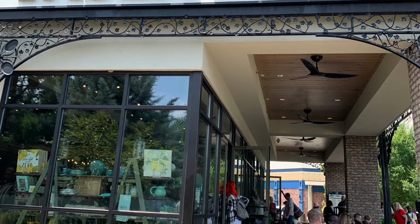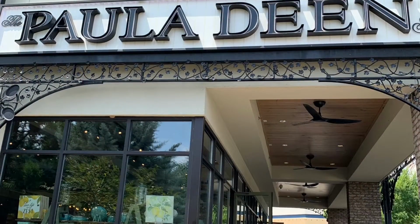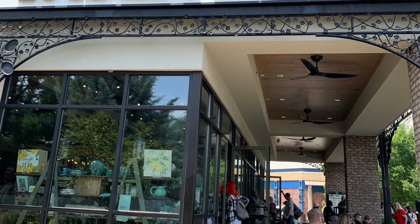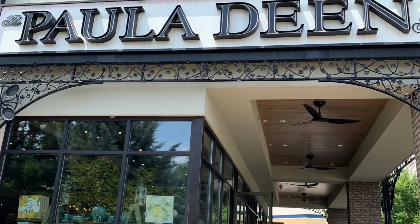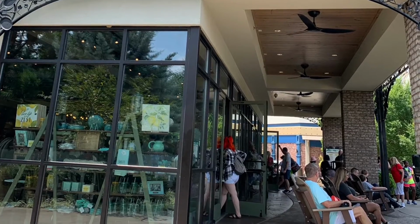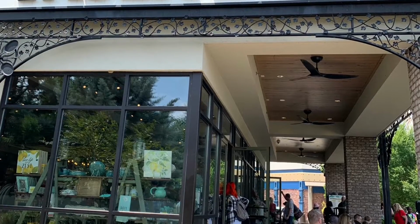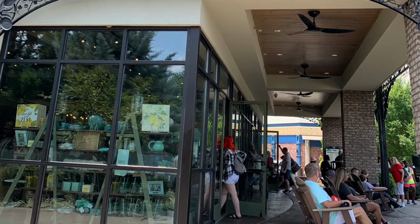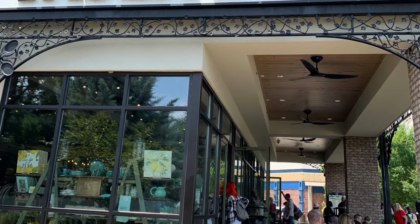I didn't get to try the yams. I wanted them, but whatever you have for that table, everybody has to share it. So we had to come to an agreement of what we wanted, and it had to be unanimous. So the yams were out. Next time I want to try the yams. One person in our party had the blueberry lemonade, and they kept getting refills. So I'm assuming it was very good.